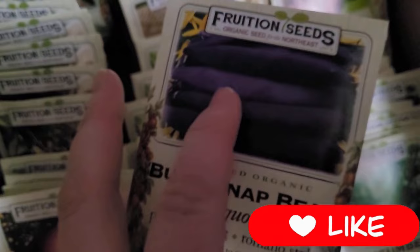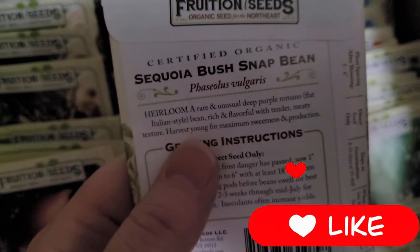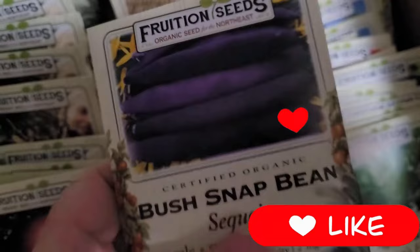A lot of times when I'm growing beans, when it's a green pod, you might miss some of them, which is not the end of the world because then you can save the seeds if they dry, but it does slow down the production. So this says harvest young for maximum sweetness and production. The more you pick them, the more they grow. And then what I would do is let the last couple beans just go ahead and mature up and dry, and then save the beans for next time.